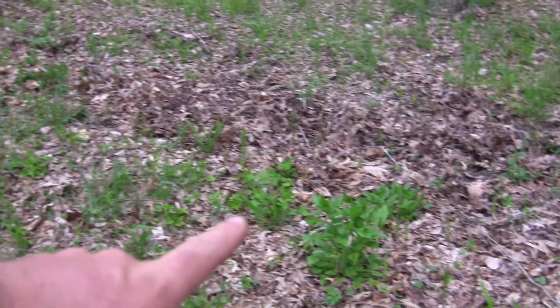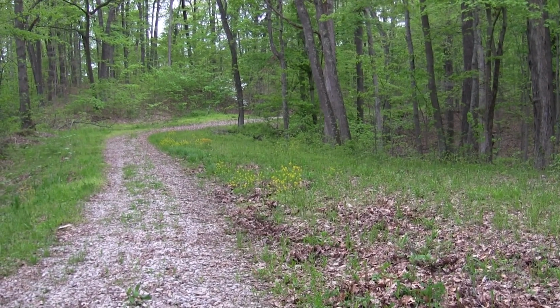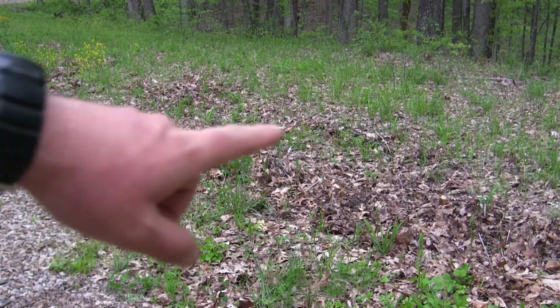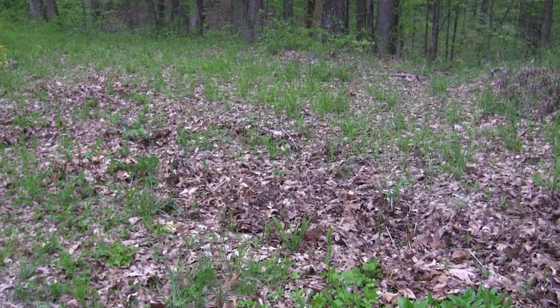So another really good piece of turkey sign that I like to look for is scratchings. Scratchings are pretty obvious in the woods. They're going to be areas where it looks like a group of turkeys came through and scratched away all the leaves. There's going to be a bunch of spots where the leaves are moved out of the way where they were feeding or looking for bugs. And that's going to tell you there's a bunch of turkeys in the area. Depending on how many scratchings there are, it's going to tell you where they're feeding and that they could be close by.